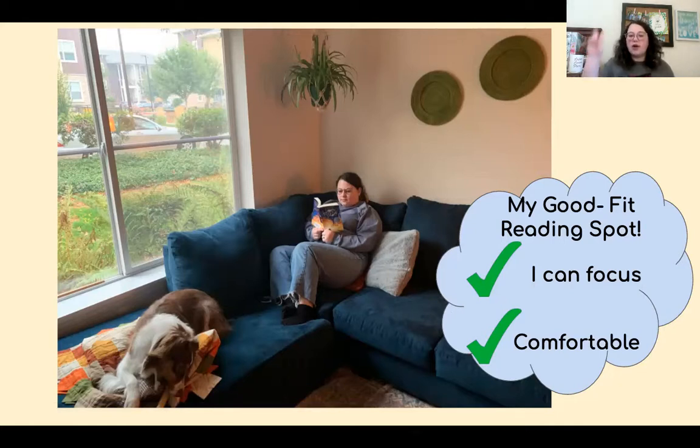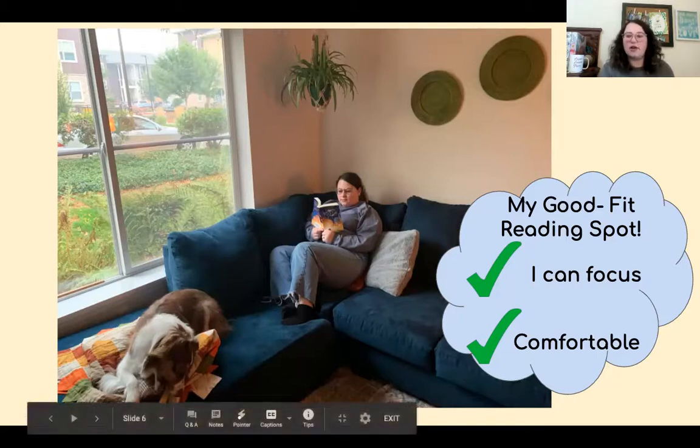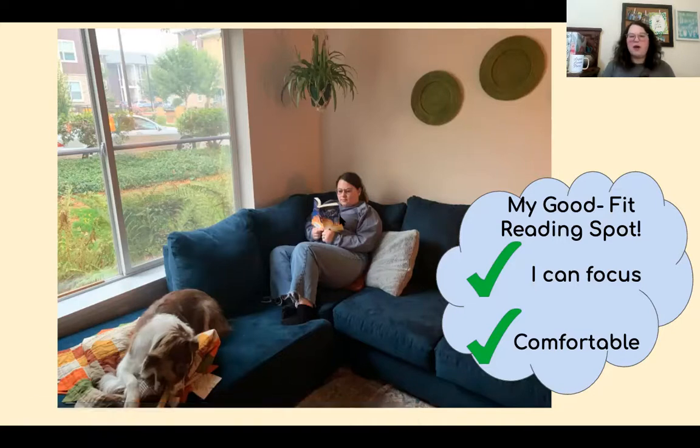And I asked myself my second question, am I comfortable? And I was super comfortable. The nice thing about reading on my couch is that I can put my feet up like they are in the picture, or I could put my feet on the ground. I could put this blanket on that's under Frankie if I was cold. There were pillows there so I could snuggle up, and I really like to snuggle and read. So I was like, yes, this is it.